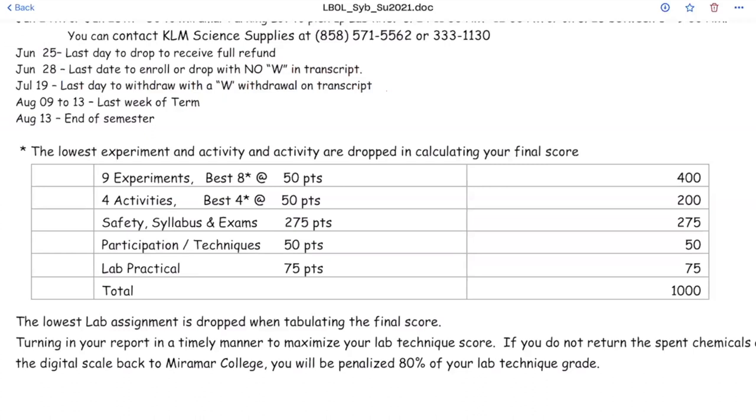That's 275 points total. Again, your lab technique and participation is important, making sure that you turn things in on time. You have a lab practical. Remember I told you you have a lab practical? The lab practical is easy, but it requires you to make sure you know how to read a thermometer, read a volumetric flask or a graduated cylinder, read a ruler, and read a scale. It doesn't sound hard, but you'll be surprised, okay?